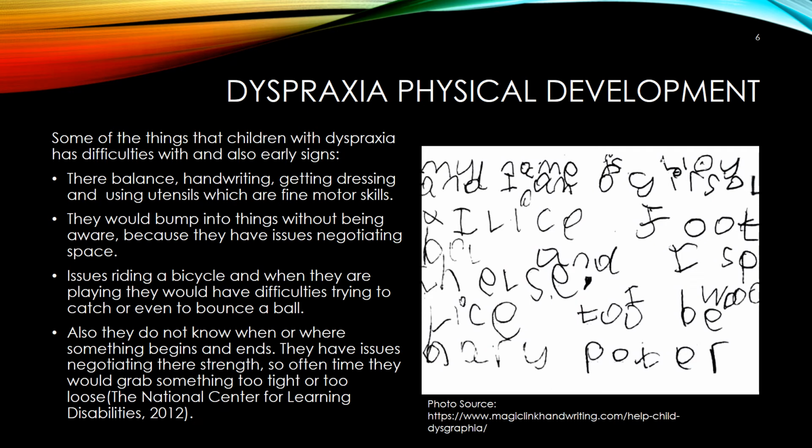Some of the things that children with dyspraxia have difficulties with, and also early signs: their balance, handwriting, getting dressed, and using utensils, which are fine motor skills. They would bump into things without being aware because they have issues negotiating space, issues riding a bike, and when they are playing, they would have difficulties trying to catch or even bounce a ball. Also, they do not know when or where something begins and ends. They have issues negotiating their strength, so oftentimes they would grab something too tight or too loose.